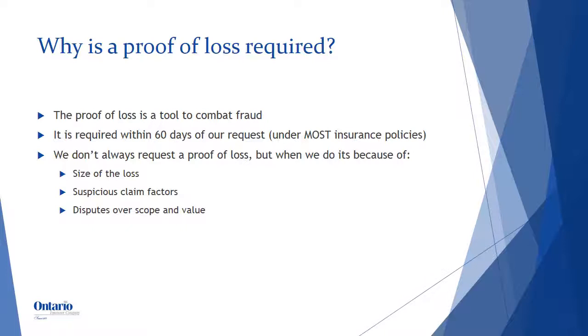This fraud issue is the important underlying issue, but the mechanism requiring a proof of loss from a policyholder is created in the language of the policy. Under many homeowners policies, a proof of loss is required when the insurance company requests it. Once a request is made, a policyholder has 60 days to return a completed proof of loss to the insurance company. Other policy forms will require the proof of loss within 60 days of the loss, and there is no requirement that the insurance company make a formal request.